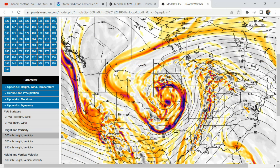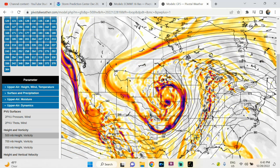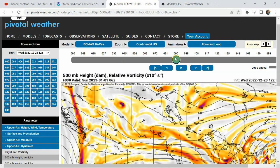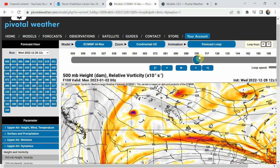This lends itself towards more of a linear type system. And this is where the damaging wind threat comes in a lot more so than the tornado threat, because you can clearly see these little ISO bars. If you compare it to how the Euro looked, and we're going to jump back here towards the 2nd.